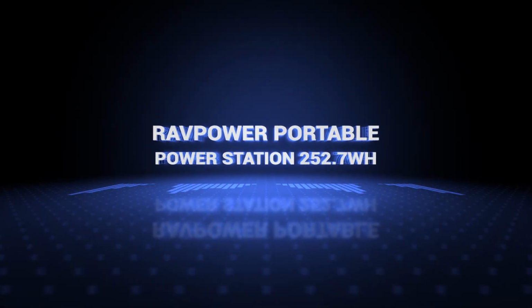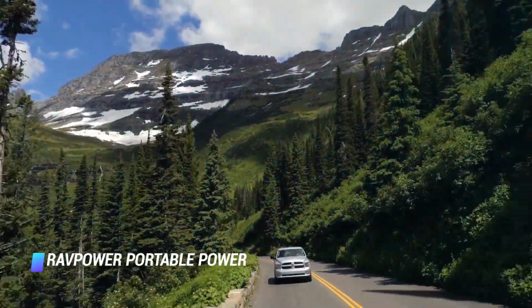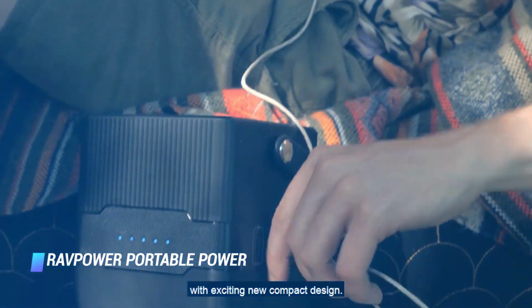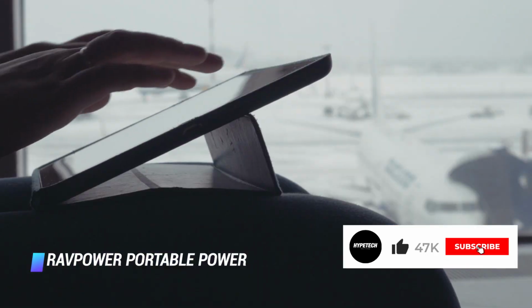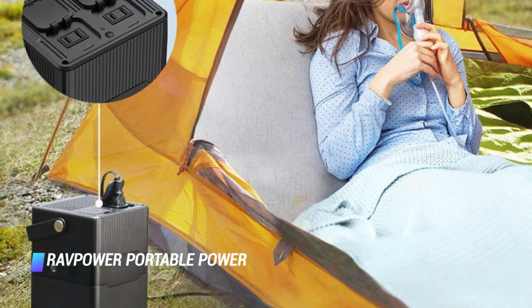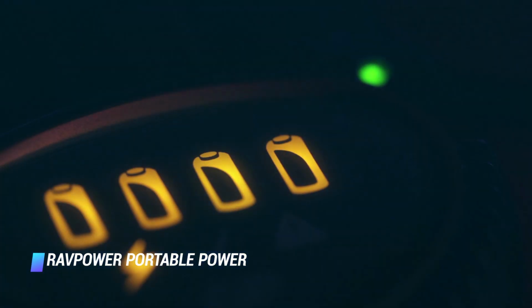Coming in number 2, RAVPower Portable Power Station 252.7 Wh. For campers and power seekers on a budget, we recommend this power station from RAVPower. It costs less than practically every other portable power supply out there, but still packs a punch. It offers an impressive 252.7 Wh, 70,200 mAh capacity, and delivers a mighty 60-watt PD input-output for powering laptops and tablets at top speeds. It takes about 3 hours to recharge your MacBook Pro with this battery. The power station is equipped with 3 USB-A ports, dual 110-volt AC outlets, and a single USB-C port that supports the faster power delivery charging spec.